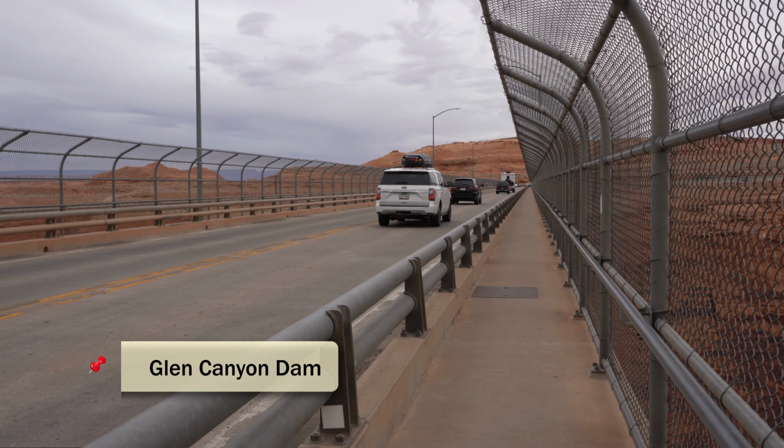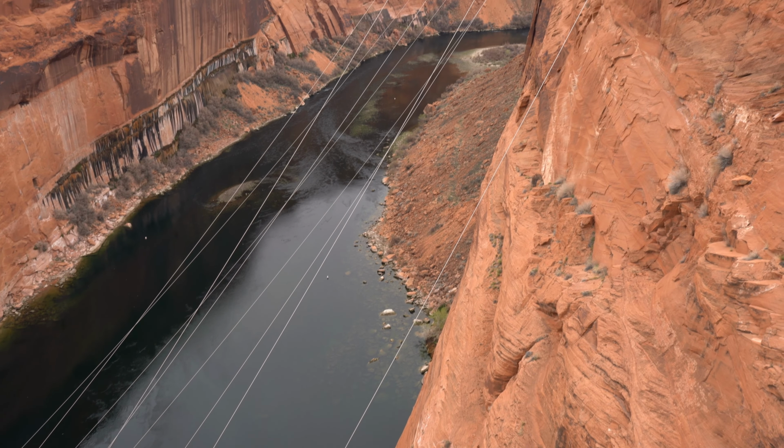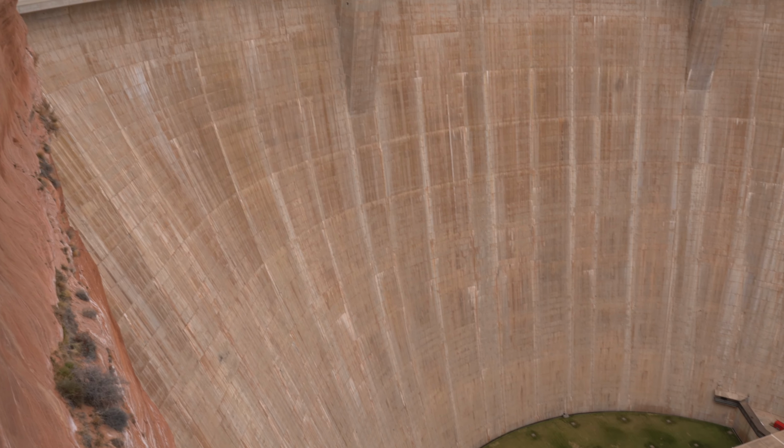After exploring the new wave, we made our way to the Glen Canyon Dam. This massive structure is just a short drive away and is responsible for creating Lake Powell, one of the largest man-made reservoirs in the US.